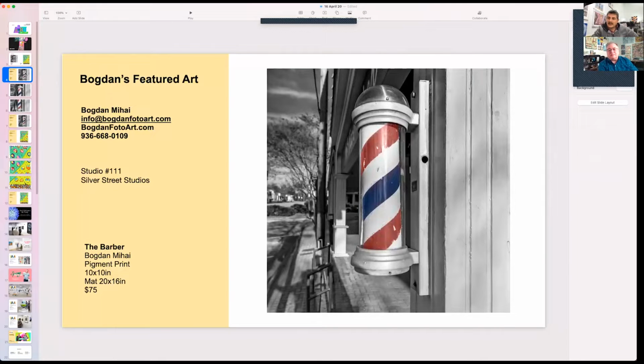Mine is a small photograph. Actually, it's about 10 by 10, but it's very neatly framed in a 20 by 16 mat. Look at this frame. Isn't that elegant? I'm always fascinated by landscapes and little towns, and sometimes on weekends I go and photograph things that are interesting to me. So I have a large collection of corners of little towns in Texas.